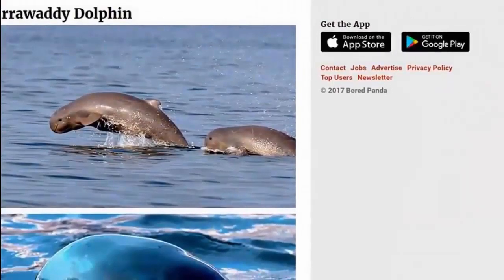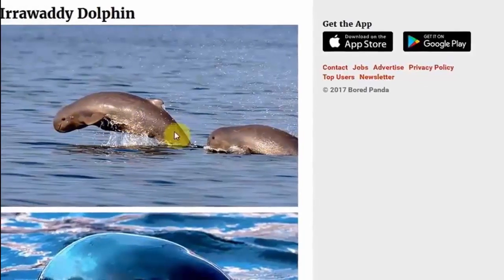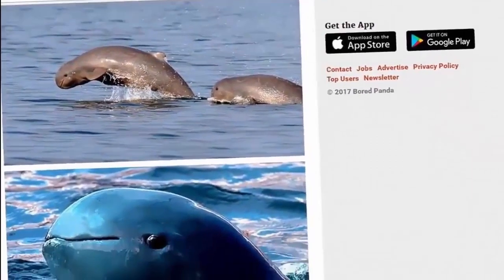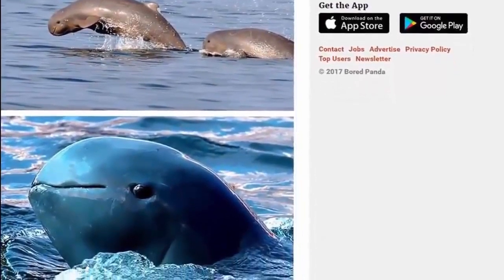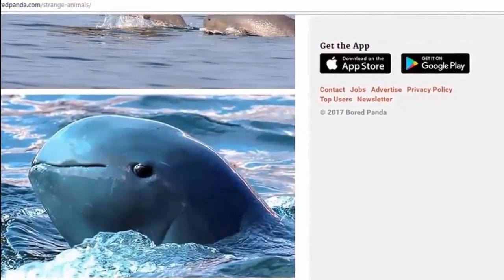Irrawaddy dolphin. Never saw a dolphin looking like this, as long as this. This is definitely crossed with something. The head looks a lot more round. And I wonder if this has been genetically engineered.